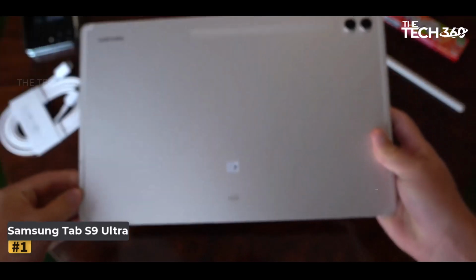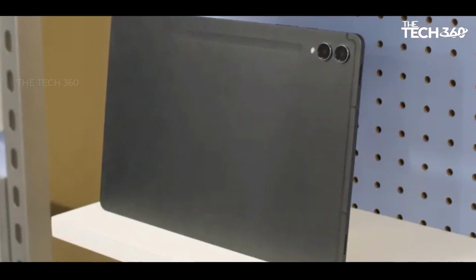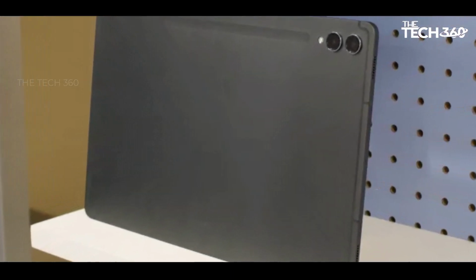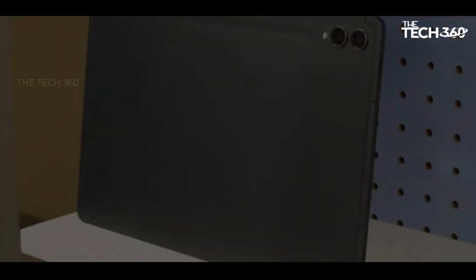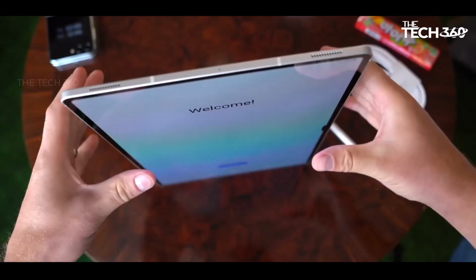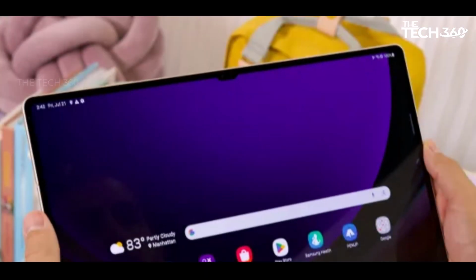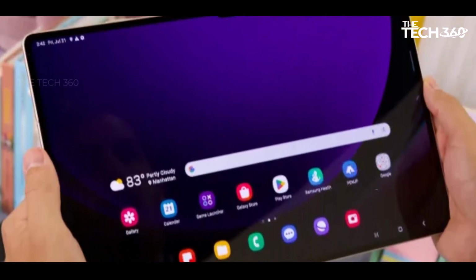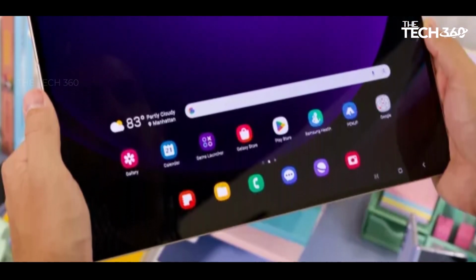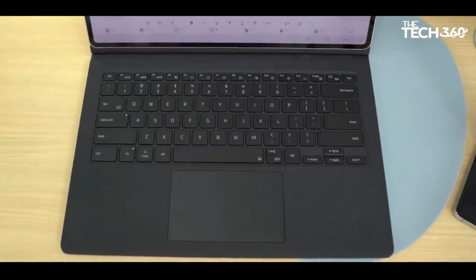The Galaxy Tab S9 Ultra from Samsung takes the excellence of their tablets to new heights, possibly even teetering on excessiveness for some. Yet, for those willing to invest in this premium device, a stunning 14.5-inch AMOLED screen steals the spotlight, boasting an impressive 1,848 by 2,960 resolution and a silky smooth 120 Hz refresh rate.